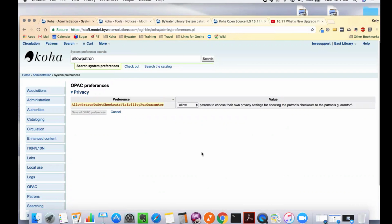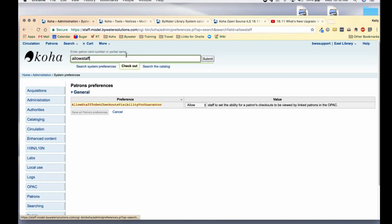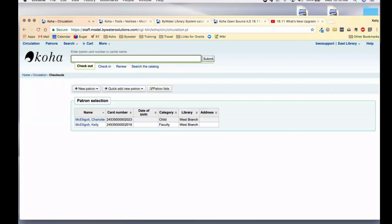If I log in, so this is set to allow, and then I also have allow staff. I guess I should have had them both up. Might be easier. And this is allow staff to set checkout visibility for guarantor. So I'll show you how the staff, since I have this as allow, how that works, and then we'll go over to the OPAC side. So both my preferences are set to allow, so I am allowing the staff as well as the patron to choose their privacy.